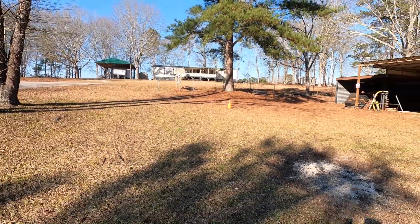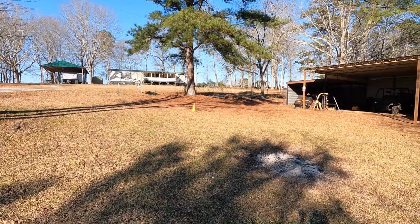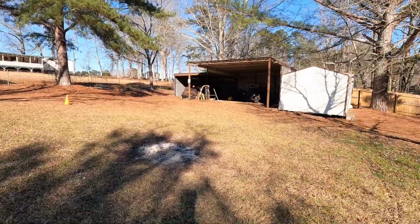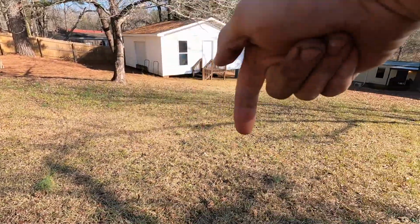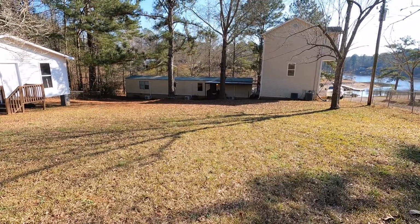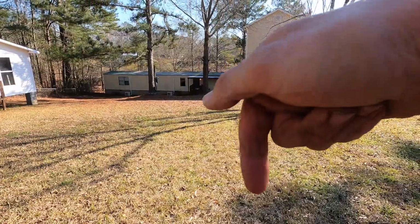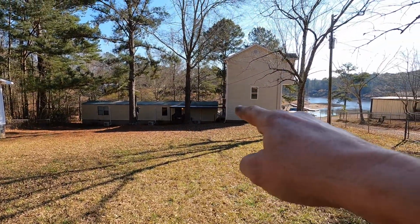If you rent the house and you bring down a boat, same thing, park your truck and trailer, everything up back here. This up here will be parking for the cabin. Just park your vehicle here and then walk up to the house.